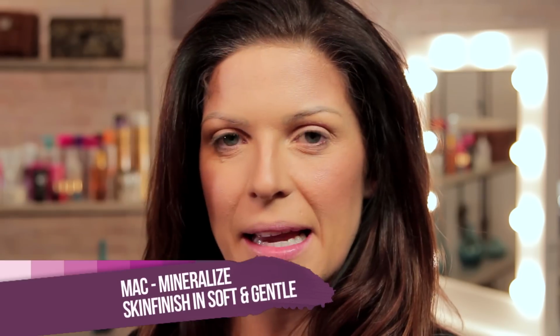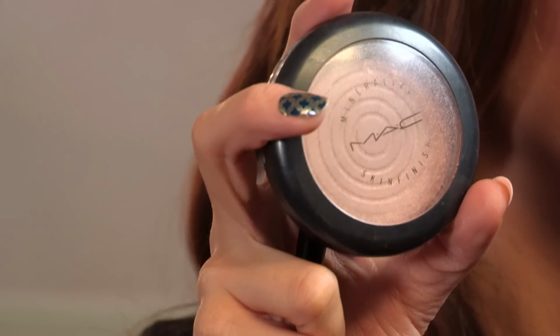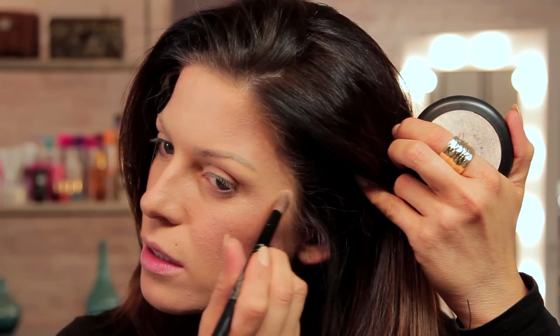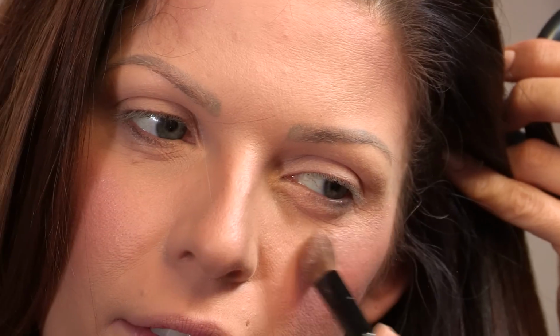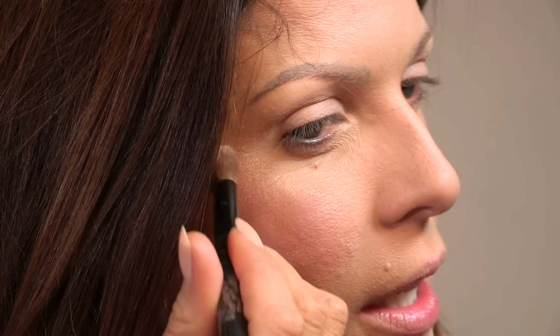Okay, so we're going to be highlighting so we look extra pretty, and for this I'm going to be using my MAC Mineralize Skinfinish, and this is in the colour Soft and Gentle. So just, again, very controlled, bring this highlight down onto the cheekbone here, and then again just tapping that over on the eyebrow bone.